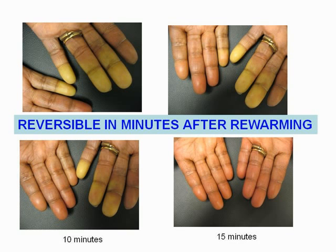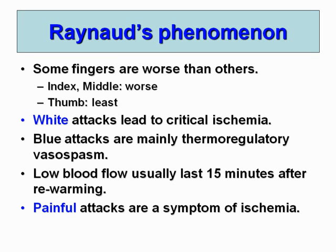So we can summarize some of the things about Raynaud's and say that some of the fingers are worse than others. The index and middle are usually the worst, the thumb the least. Some patients will have one finger more often than the others, and in a terrible attack, all the fingers will be involved. White attacks are the more dangerous ones because there's no blood flow, and that can lead to what we call critical ischemia, which can lead to damage.